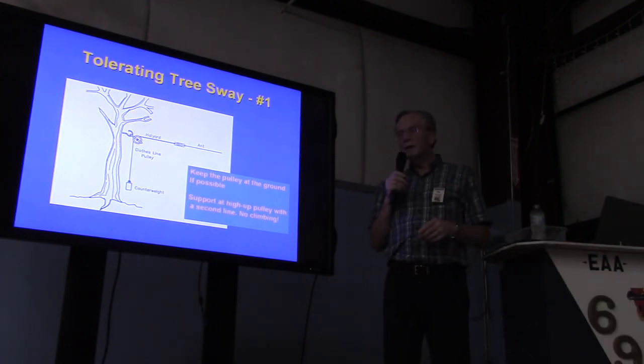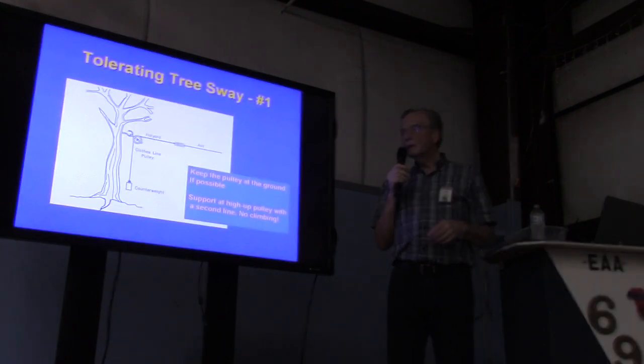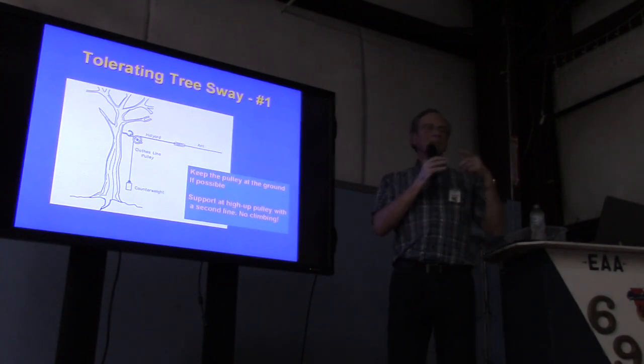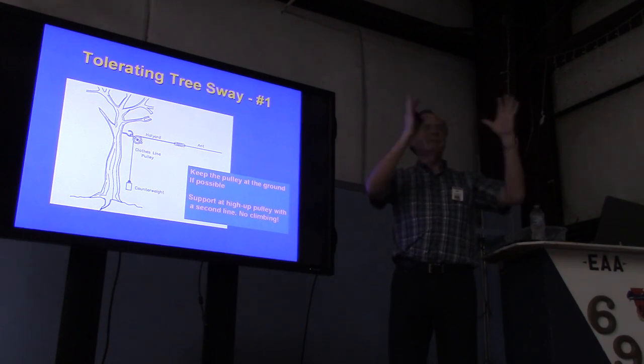Copper weld's really strong. You can almost hold up a tree with copper weld. Might be stronger than the plastic insulators. But you know these big trees, and I'm talking about 80 footers, and the wind sometimes goes like this.